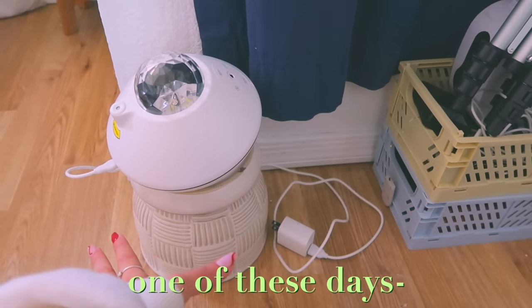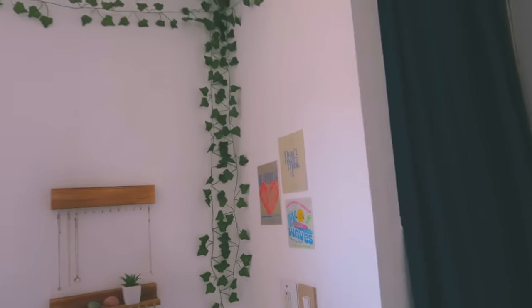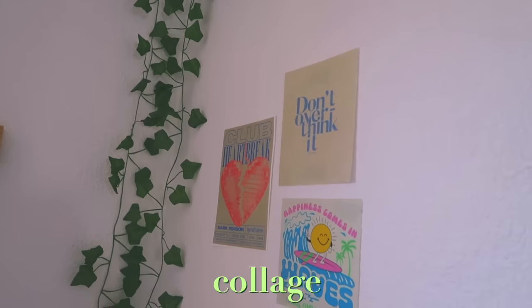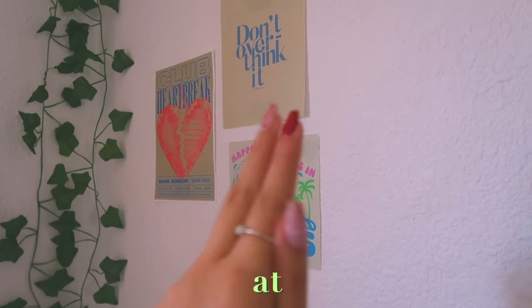It's gonna have a plant one of these days, but I just haven't made the time to transfer my plant into the pot. Over here, I have a little photo collage thing. All of these photos are actually off of Pinterest, and I printed these on glossy paper at Office Max.